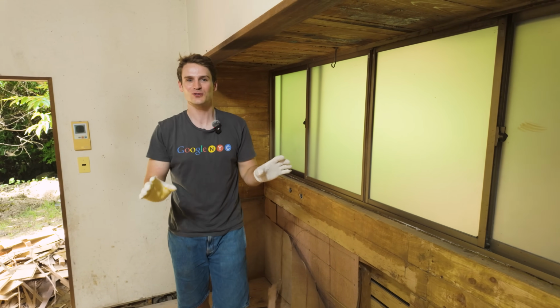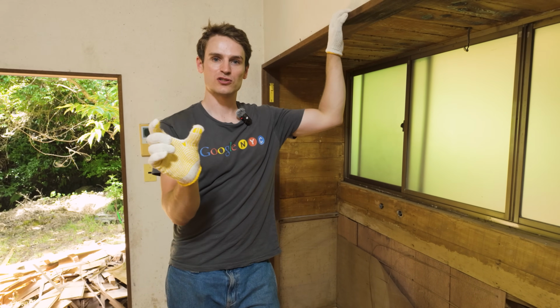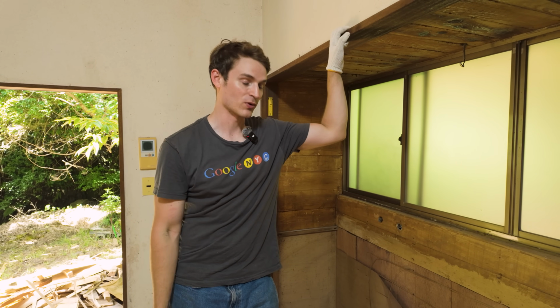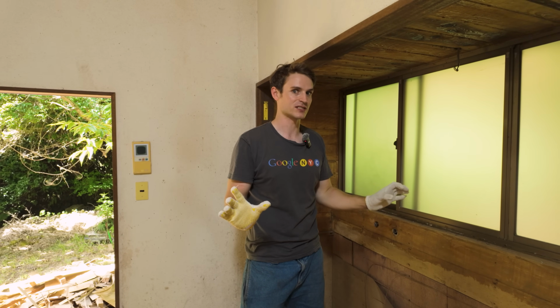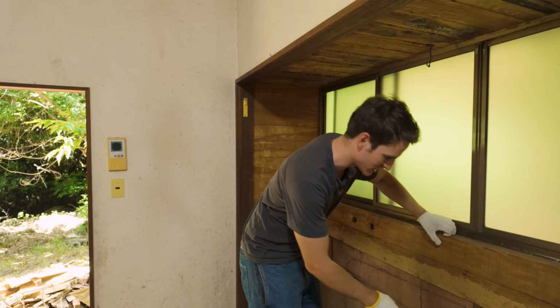We have huge wasp nests in basically every corner here, and Moses saw a huge susumebachi, a giant Japanese hornet, when he was here working alone. So I'm not surprised if they're alive still here somewhere. We found signs and traces of an old nest.